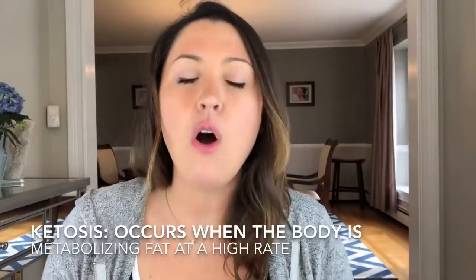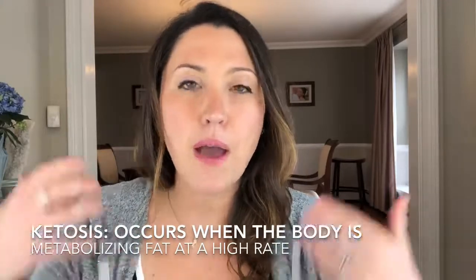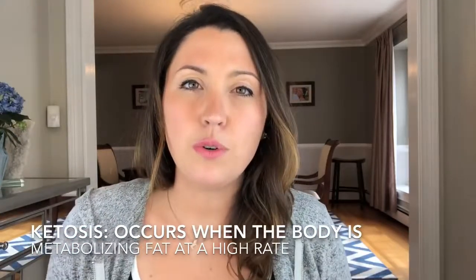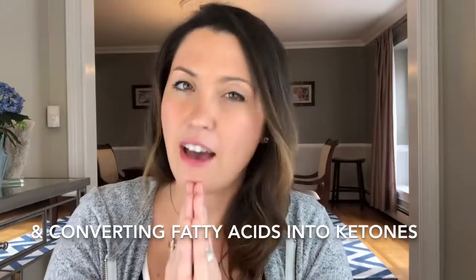You're going to get into ketosis, that is when your body is burning fat for fuel. It's producing this BHB, which is like the byproduct when your body's burning fat for fuel. So you're going to feel great, but initially you might have the keto flu, which is normal, totally common, when you cut out all that sugar and all the carbohydrates.